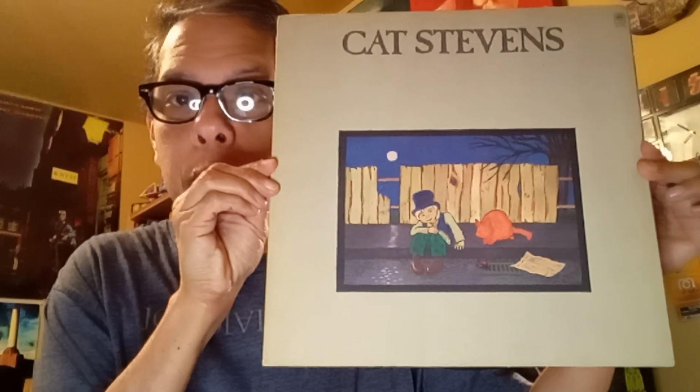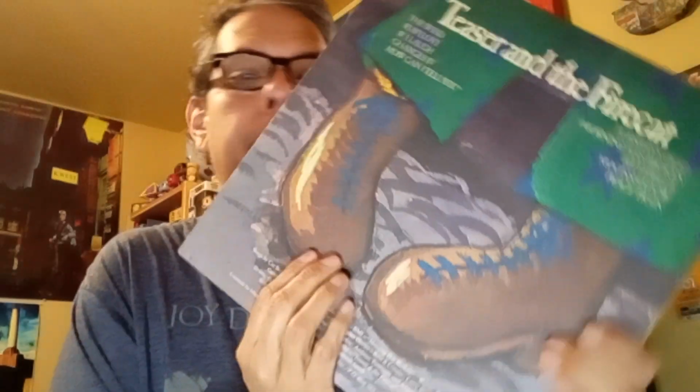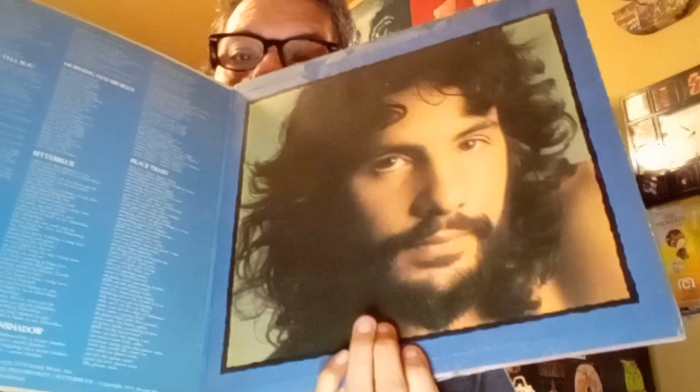I simply love this record. I have it on CD as well. Very, very good shape. And it's that dark green, olive looking A&M Records. But this whole album is so good. Name a few favorites: Tuesday's Dead, Morning Has Broken, Moon Shadow, and Peace Train.